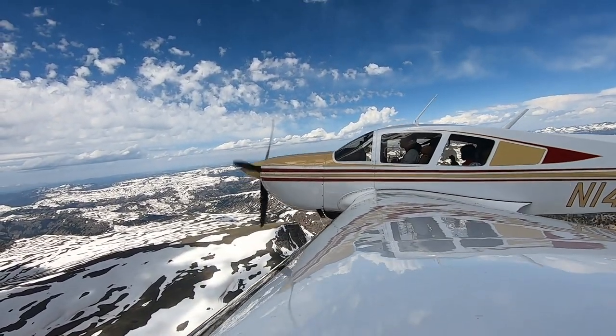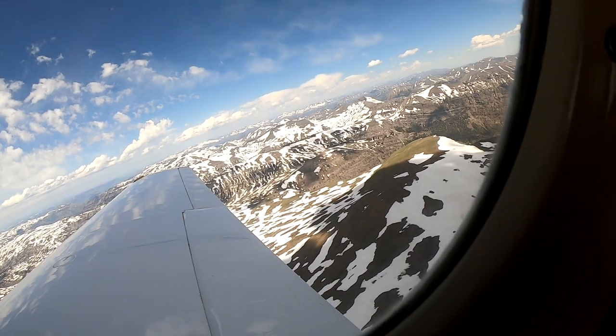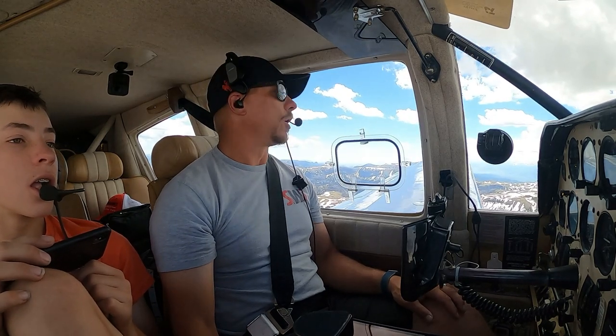Straight out ahead of us, you can start to see the Tetons. This is what they call the Thoroughfare. There's horseback and hiking, about the only way you get back up in here. But once we get a little closer to the other side, you'll actually see some roads and stuff.